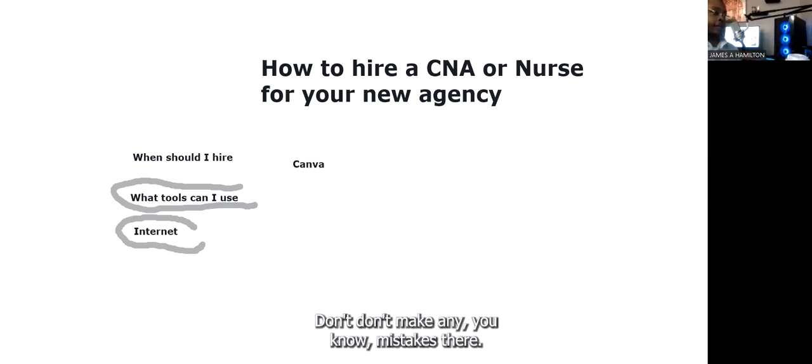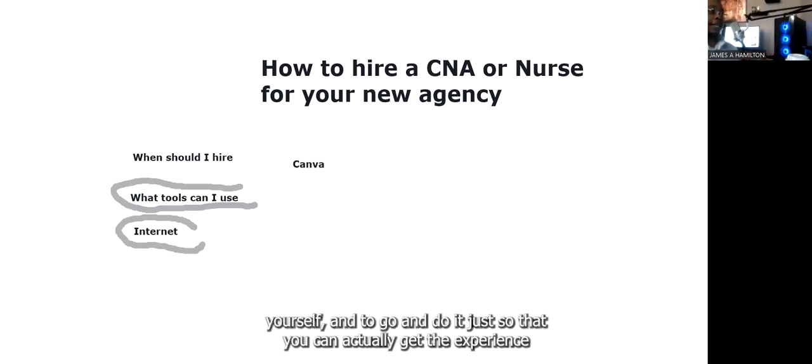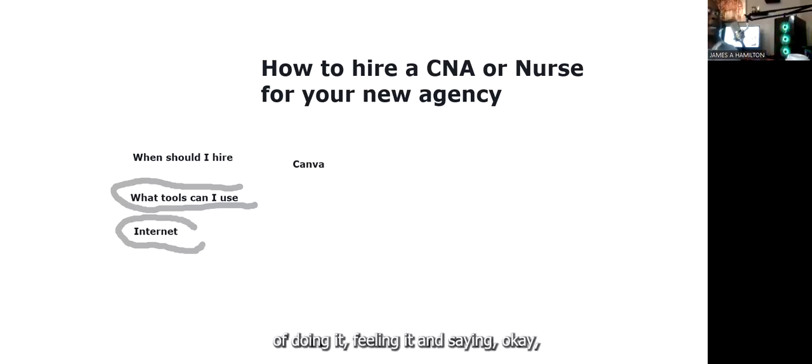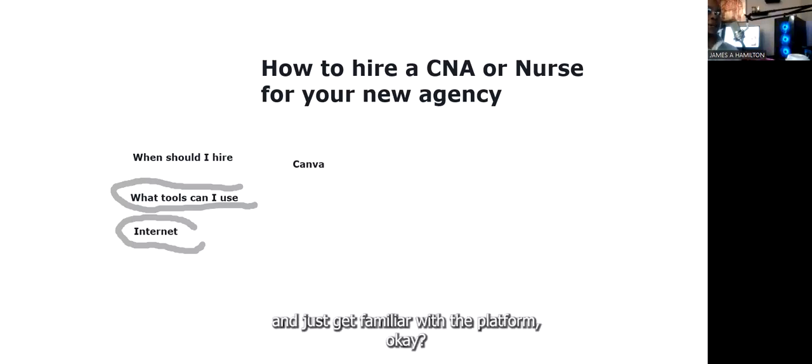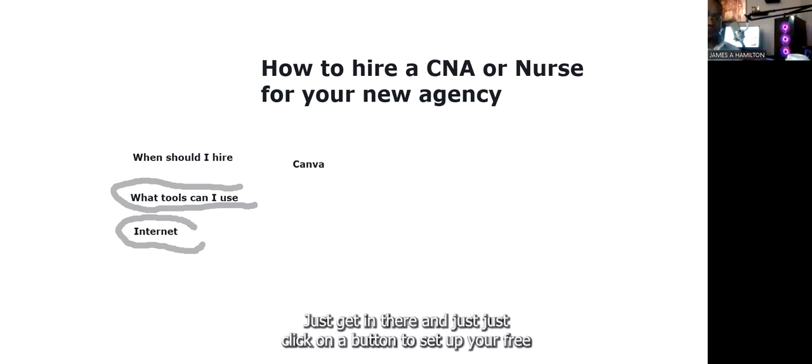Did you learn anything from Canva? If it's not a yes, that's no problem. I just really want you to go in there and get familiar with the platform. Just click on a button or something. Set up your free profile, put your name, your address, your email address. On Indeed, it's going to ask you if you're a business or an employee. You put down that you are an employer, so you are a business, and then you put your business information in there, which is the name of the business.